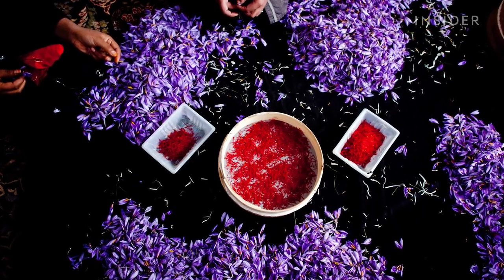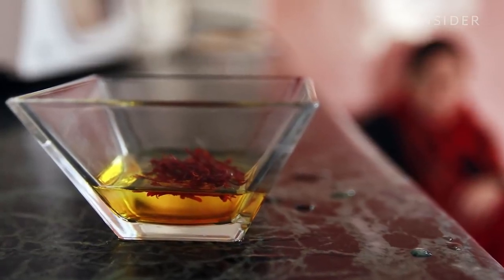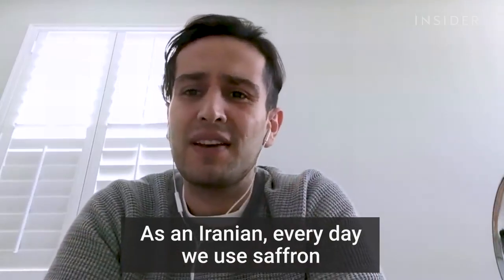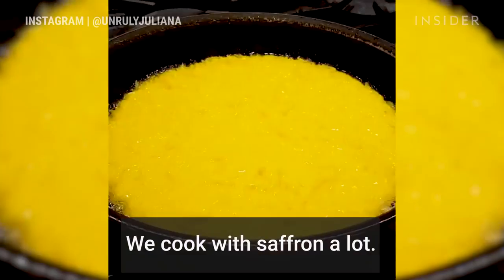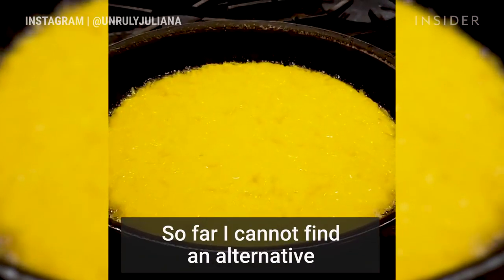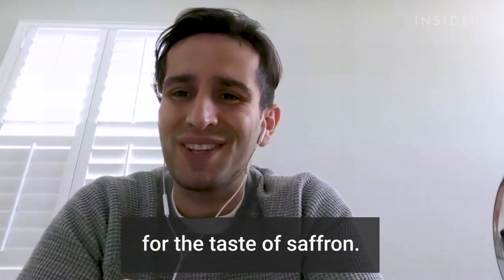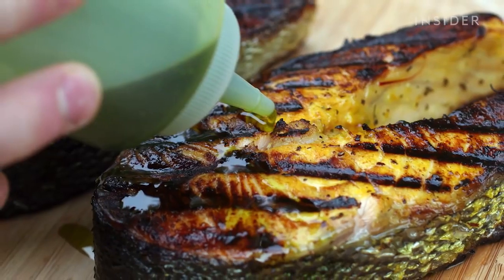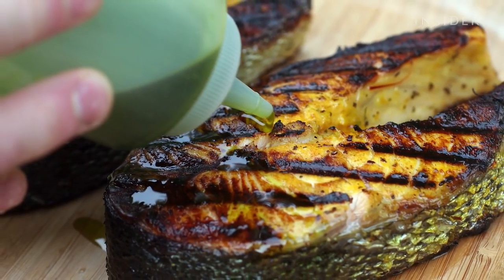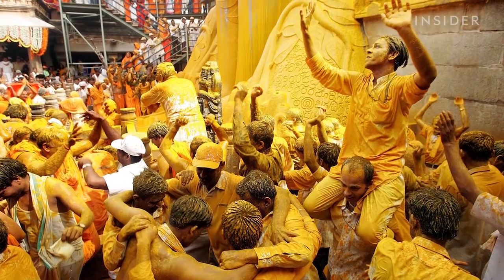What's so great about saffron? Over centuries, it's proven useful in many situations. Saffron is most commonly used in cooking. As an Iranian, every day we use saffron in our dishes. We cook with saffron a lot. So far, I couldn't find an alternative for the taste of saffron. It gives paella its signature flavor and golden color. It's also used in broths, breads, and marinades. When saffron is broken down, it creates a golden dye.